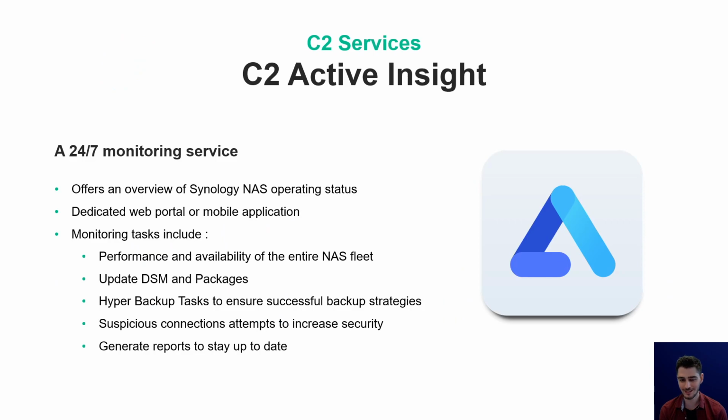We then move to Active Insight, the last hybrid solution. If you are an end user, you may have several NAS in your infrastructure. Then again, if you're a reseller, you may have customers who have delegated the management of their NAS to you. So having to manage all these NAS can be complicated, to have an overview of the status of each of all these NAS. And Synology addresses this issue. To help monitor and manage your NAS through a unified interface, we have developed a dedicated dashboard, which is Active Insight. So Active Insight is a 24/7 monitoring service that provides complete visibility of your NAS infrastructure.